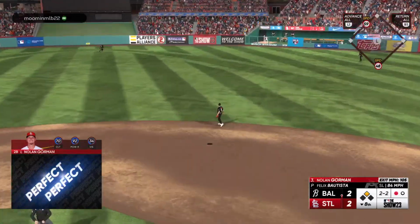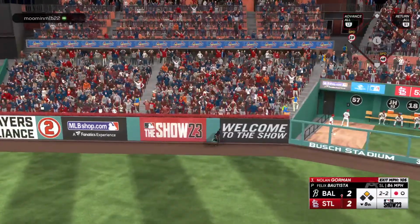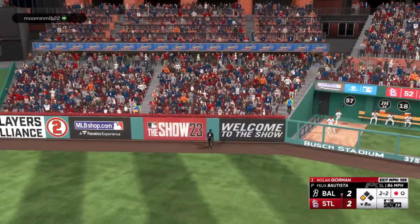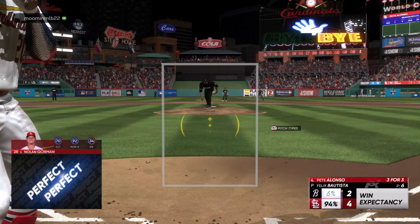Swung on, belted. That's back there. Gone. He sends it out of here, and they lead it. It's 4-2.